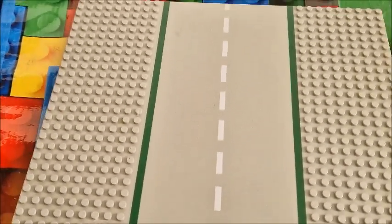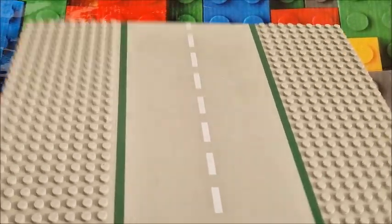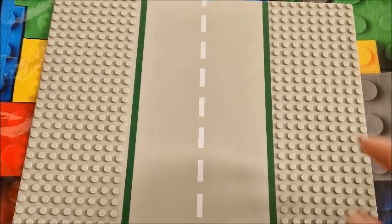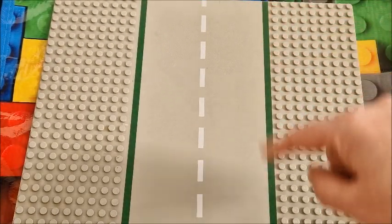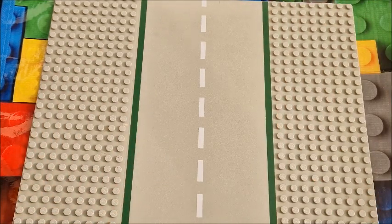I got this. This was used and second hand, but it's still in really good condition. I think I paid like £3 for this, or £3.50, something like that. And it's this road, and I'm going to have a few people standing either side waiting to cross the road. I've already got a car, so I might get another little car at some point, just so I can have a couple of cars going along the road.